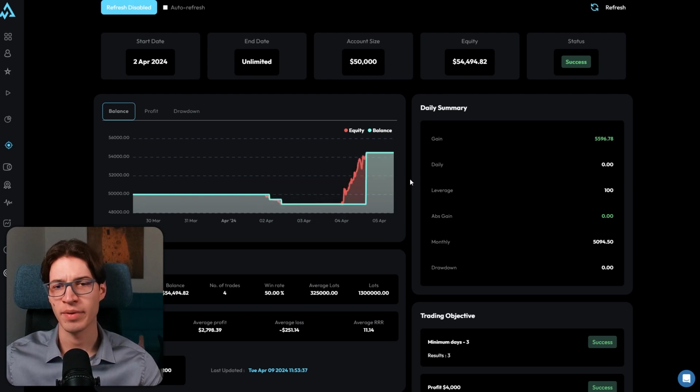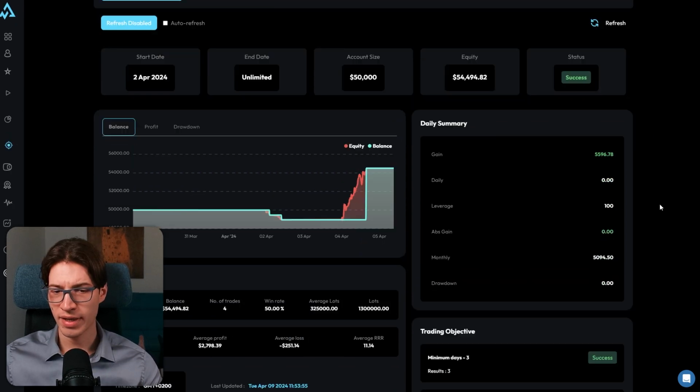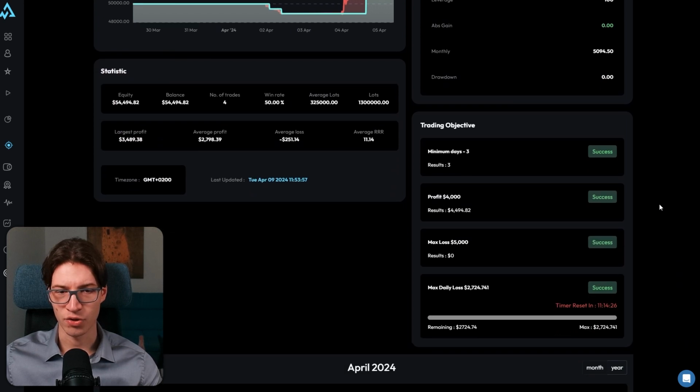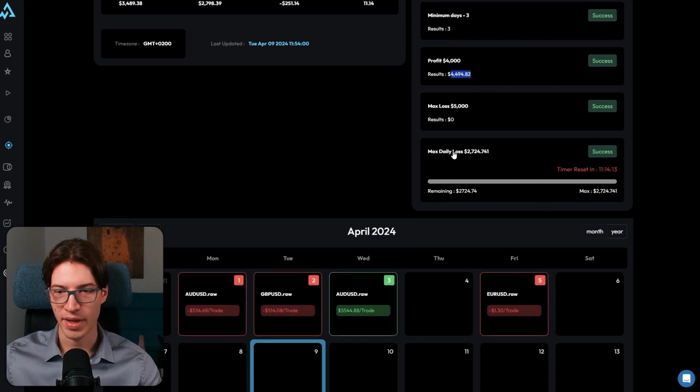Alpha Capital has a bit of a lower profit target, so it's 8% for the phase one. FTMO is actually 10% for phase one. So that's the reason why I definitely passed Alpha Capital and I was very close on FTMO. So let's take a look at the statistics. Again, trading objectives you have right here. Minimum trading days, success. Profit target, success. Okay, I was even running 4K and $494. Max loss is a success and the max daily loss is a success as well.